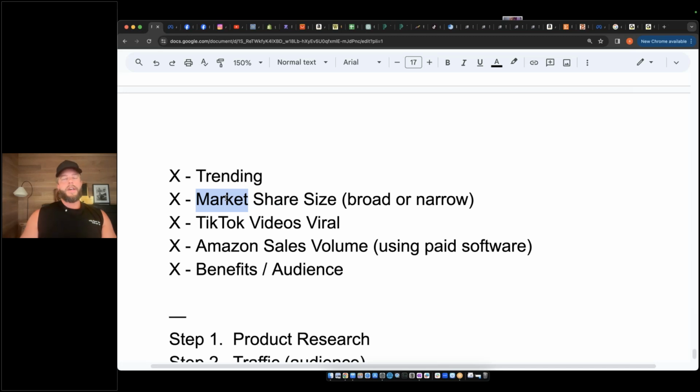Check on what the market share size is of gardeners, of kayakers, of people in health, right? Pet owners. Are there viral TikTok videos? So go to TikTok and search for the product. Are there lots of sales on Amazon? Well, if you have Signal Boost, you can see that type of data. And is there a big audience, right? These are the things that you want to look for.